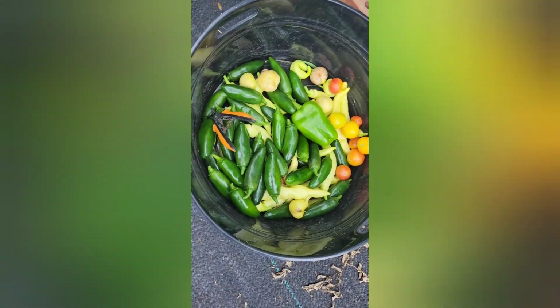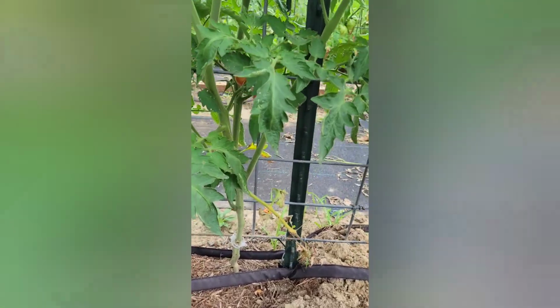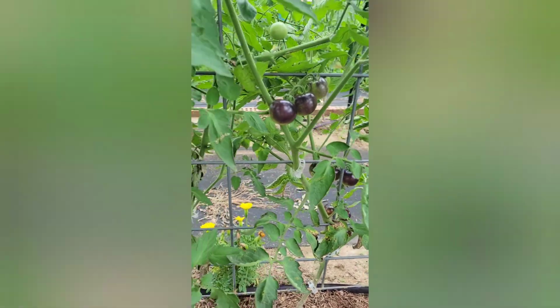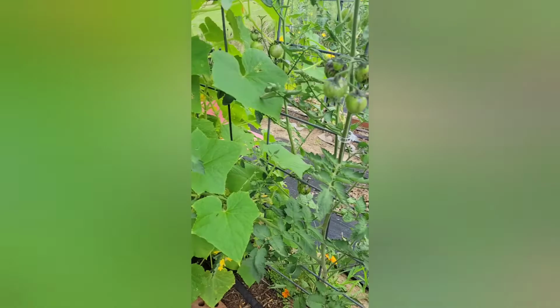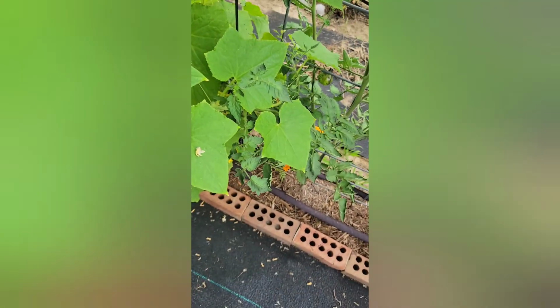I got peppers. This is only the second bit of peppers I got to pick this year, but look at all them tomatoes popping in. It's finally tomato season in my house. Look at that bunch under there. Here's a bunch. My cucumbers are dragging down my tomatoes, but that's all right.